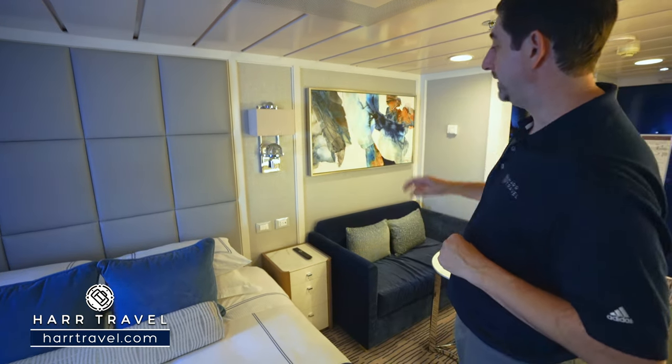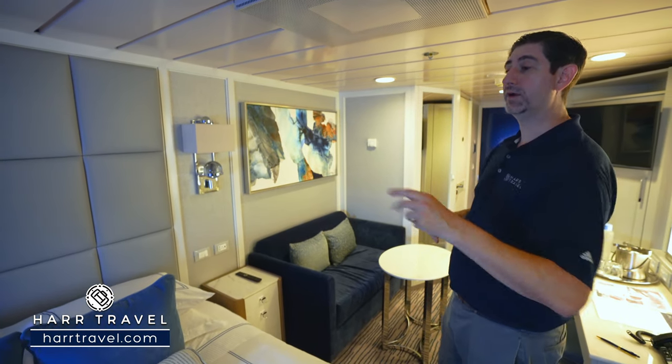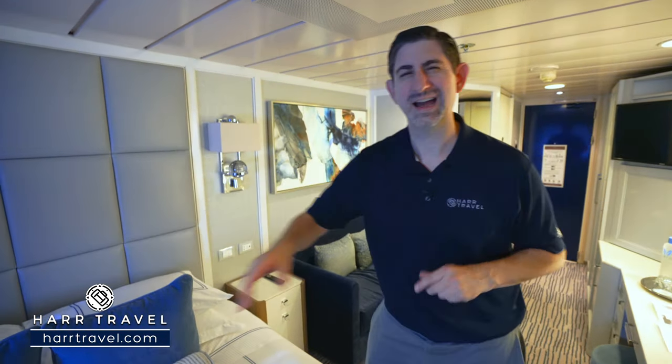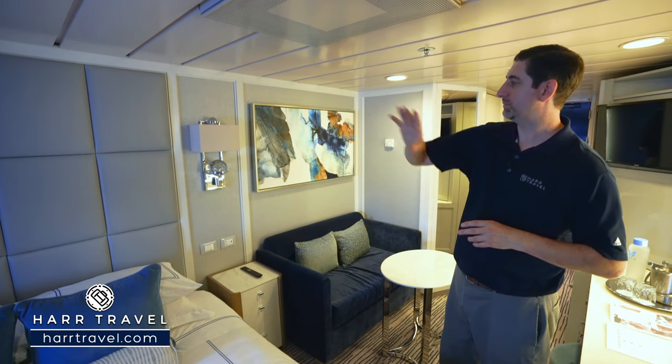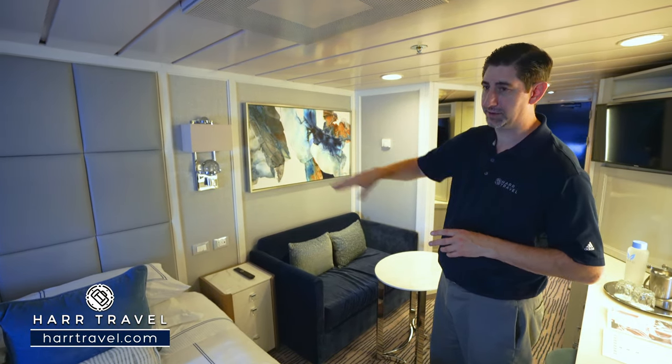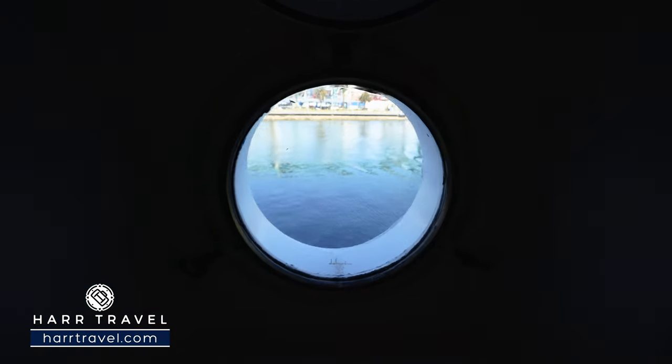Now on either side of the bed, you're gonna find a USB charger, a US plug, and a European plug. And they also have a clock on the side. Those classic things really go a long way. You've got the lamps up above and the directional reading lights here. Now this is one of the standard ocean views, so you've got the smaller port size window.